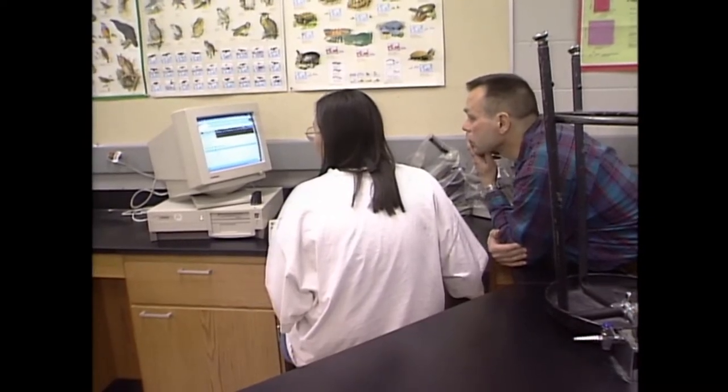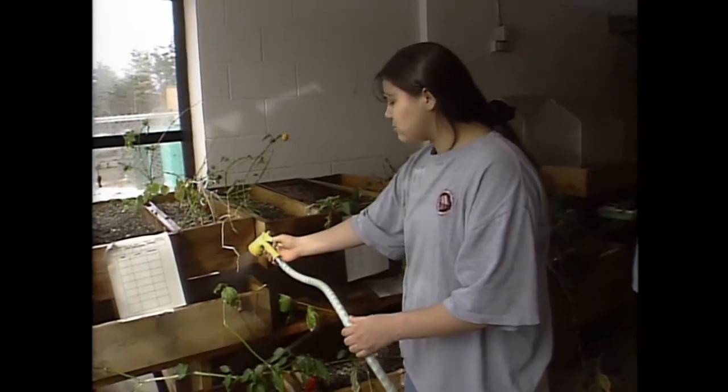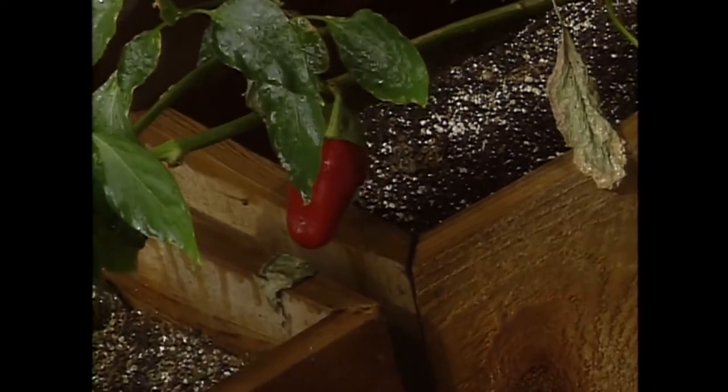In addition to the aquaculture and using the computers that way, they also do the same thing with the greenhouse, and they have a growing program that they do back there. The life skills teacher, she uses the materials that they grow in the greenhouse in her classroom as well.